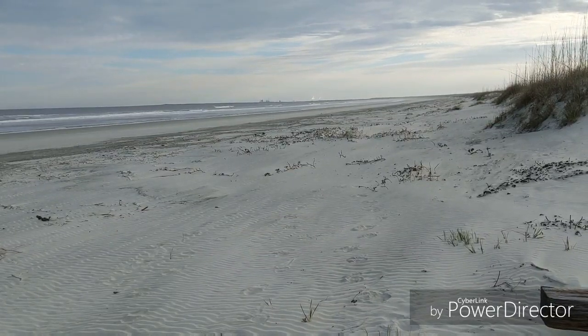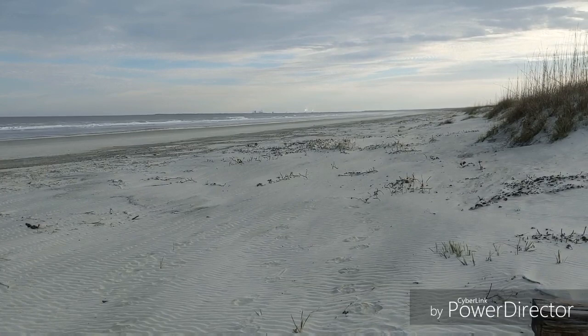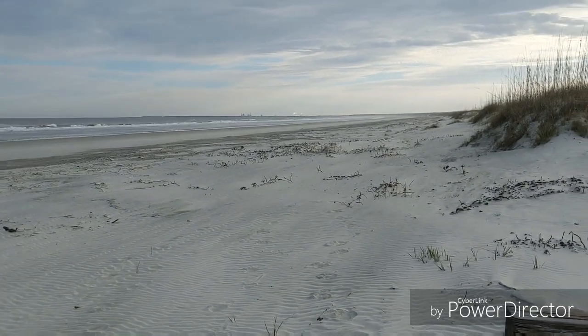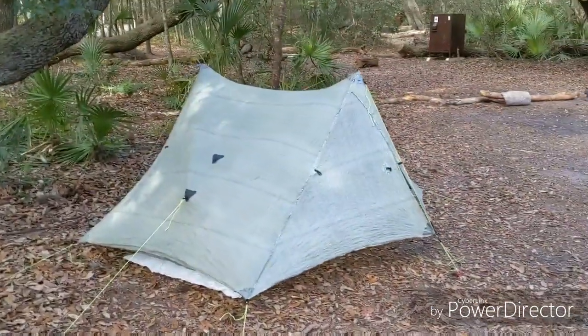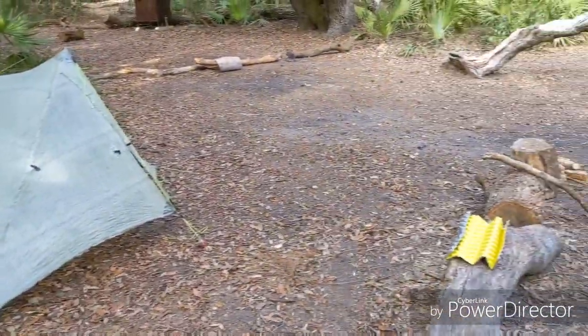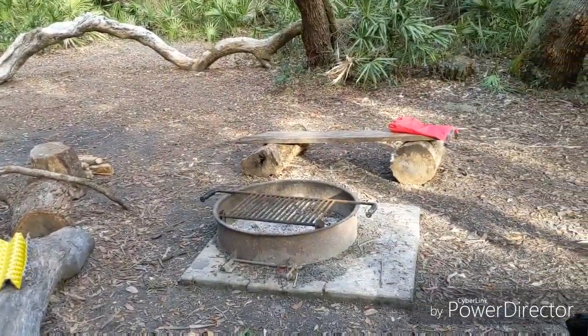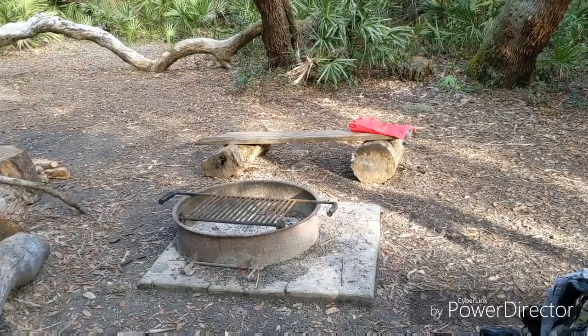Okay, how cool would it be to stealth camp here? Not gonna do it though, because I'm just glad they let us come to the island. Okay, looks like we're set up for the night. Not gonna eat that much. Got a little stuff in my food bag. Not gonna make a fire. Just gonna sit here and enjoy it.